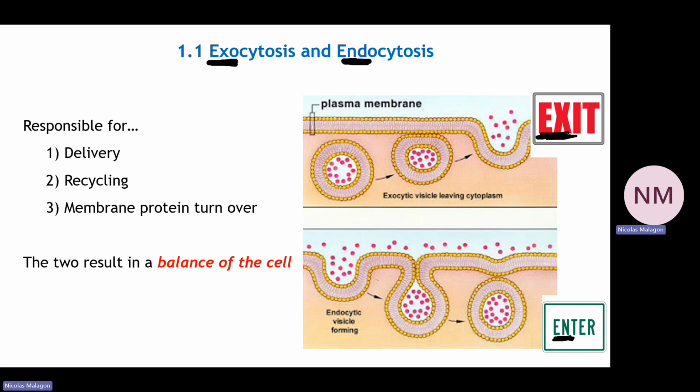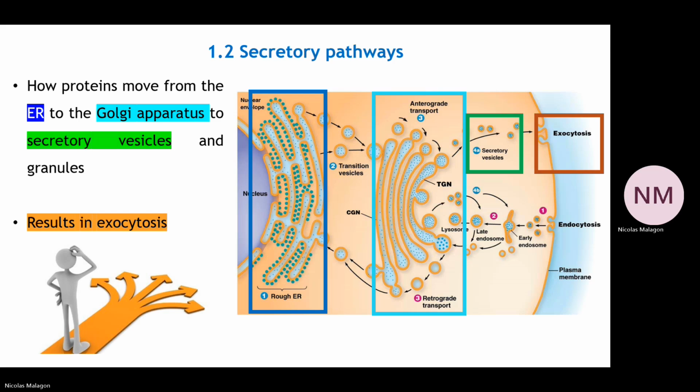As we talked about last time, if there's too much exocytosis or too much endocytosis, the membrane will get too big or too small. So that is a key thing. And we many times have said that, to remember, exit comes from exocytosis and enter from endocytosis. So in the beginning of the class, we will talk about this pathway, the secretory pathways. Later, we will go to the one below, that is the one of the lysosomes. So one is of the exocytosis. The other one is the endocytosis.